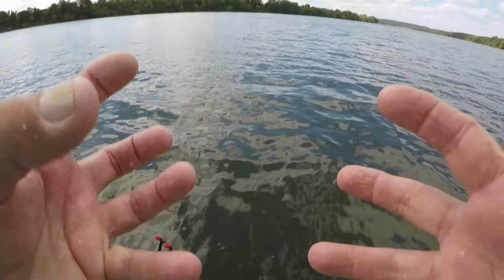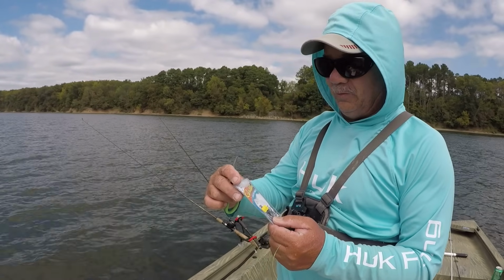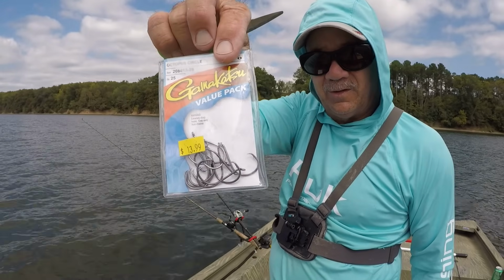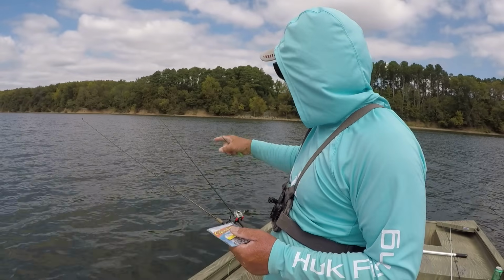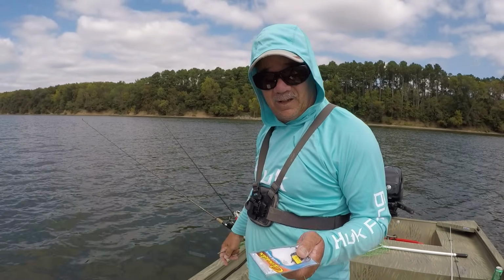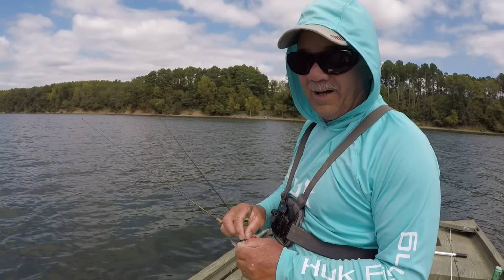Whoa. Whoa! These are good hooks right here. Gamakatsus right here. Octopus circle hooks. That's a 3/0. That's what I've been using here lately, using, you know, the lighter tackle like I've been using out here for these blues. We're going to go ahead and tie a leader.